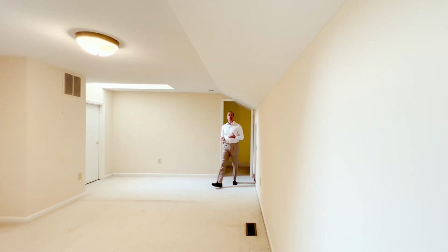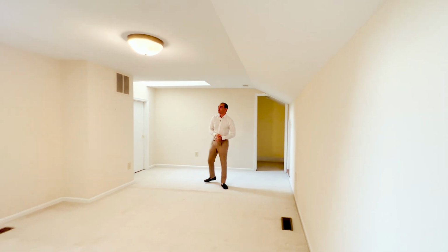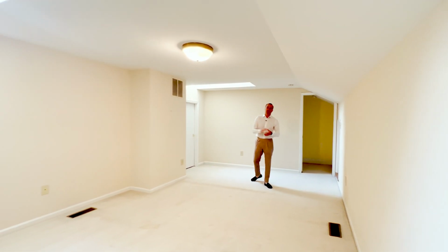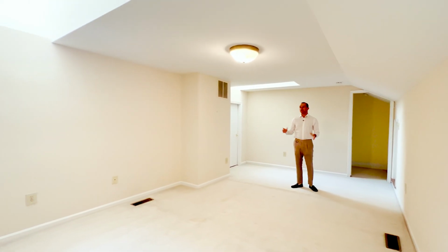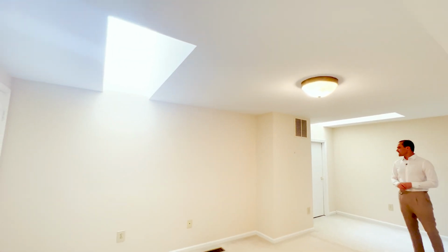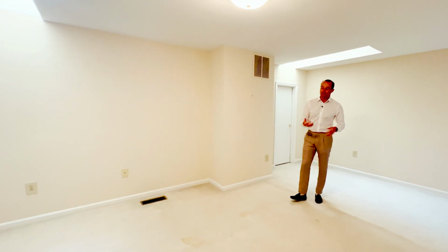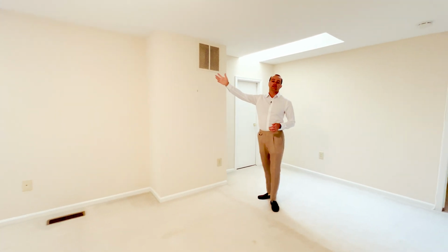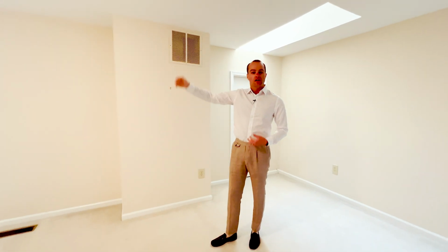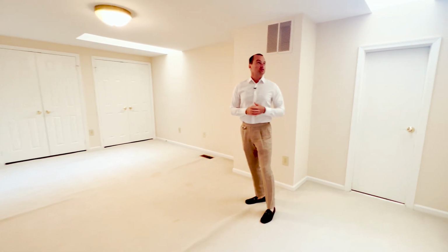So we're on the third floor, which is the uppermost level here on Turnberry Drive. Here you can see different models have done different things with these spaces, but in here is where I say that you could theoretically make it a fourth bedroom. Technically, it's not really a fourth bedroom because we don't have a second means of egress, so there is no window, but we do have the added benefit of having a skylight here. So this could be a playroom, this could be a gym if you wanted. It could also be an unofficial guest room if you want.